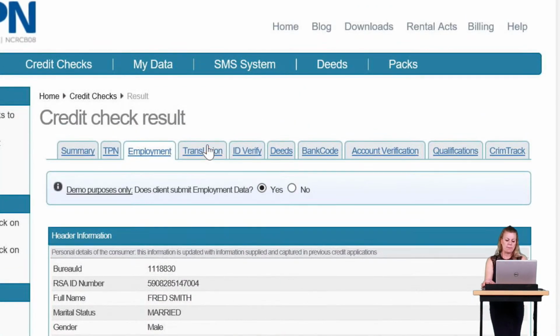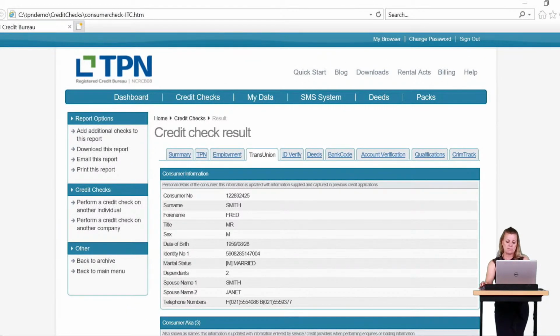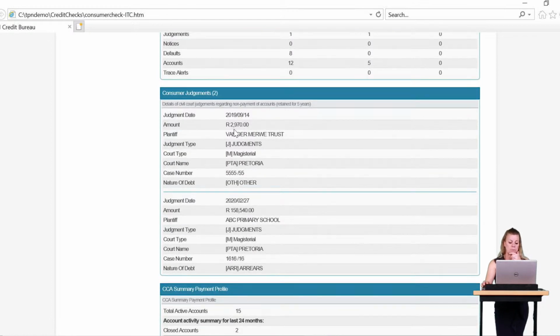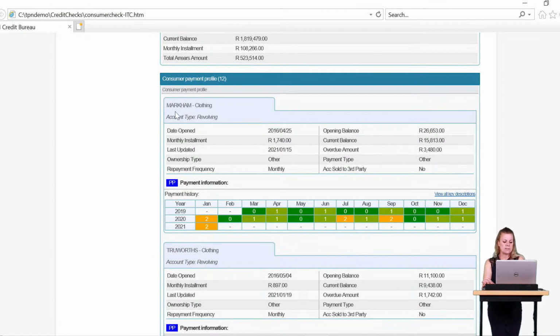Right, on the TransUnion database, that is your traditional credit information. As mentioned earlier, this Smart Check inquiry on the TransUnion tab will include the accounts that a person has open, along with any judgments and defaults that the person has. So here it will say, okay, this particular individual has got a Markham's account. He opened the account in 2016. His monthly installment is 1,740 Rand. He currently owes 15,000 on the account, and he is overdue. He's got an arrears balance of 3,400.